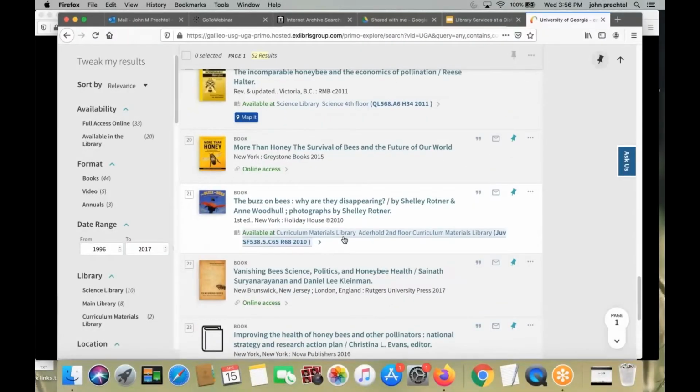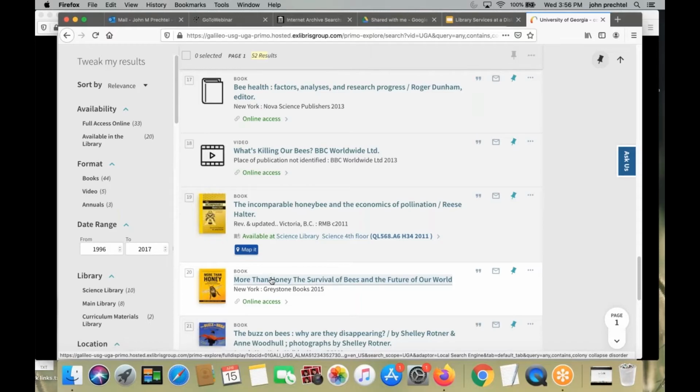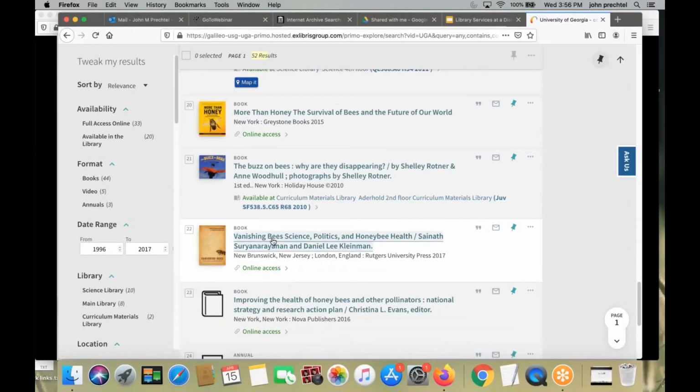All you have to do to go into one of these ebooks is click on the online access, and it will in most cases, unless it's a free resource, perhaps a government document might not ask you this, but most of these books, such as Vanishing Bees, Science, Politics, and Honeybee Health, if I wanted to get into that, that's a university press book from Rutgers University.